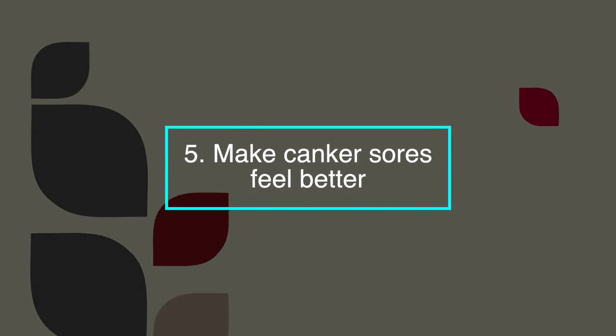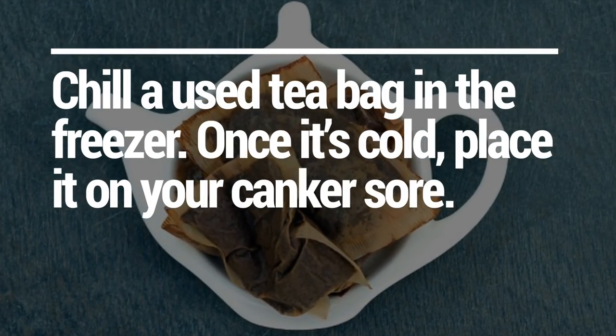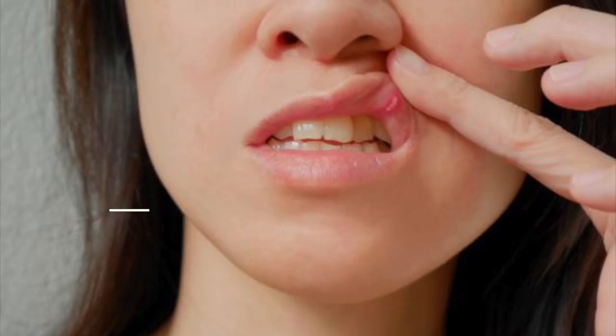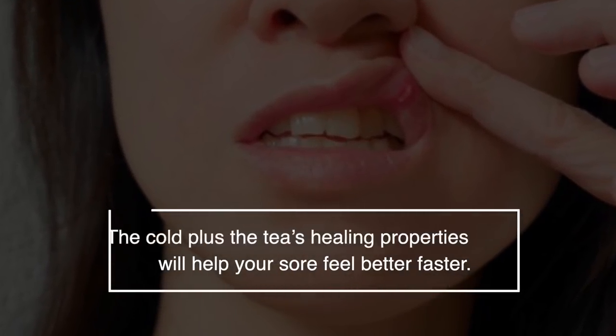Number 5, make canker sores feel better. Chill a used tea bag in the freezer. Once it's cold, place it on your canker sore. The cold plus the tea's healing properties will help your sore feel better faster.